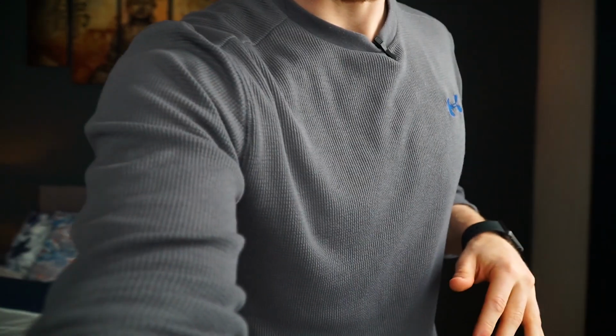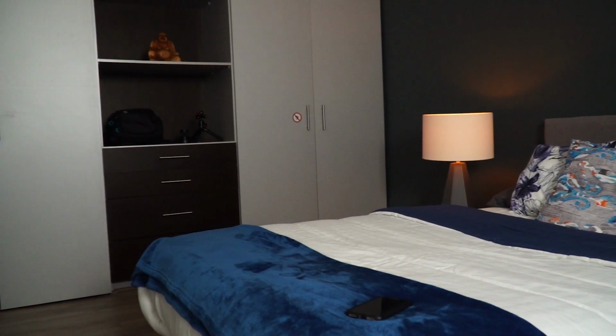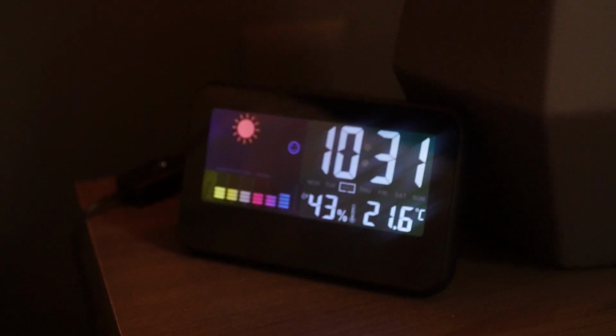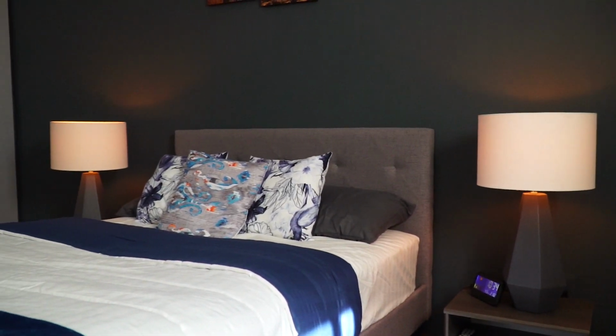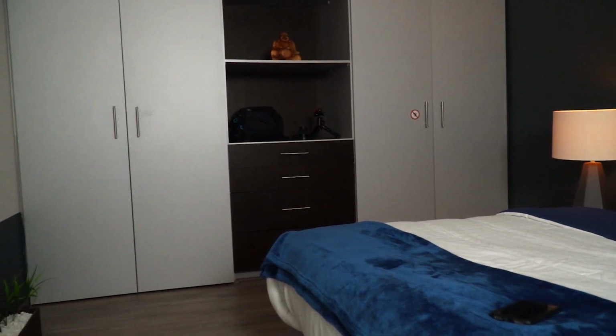All right, and then moving through the living room into the bedroom, which is really, really nice and spacious. So moving into the bedroom, I actually really like the layout of how he designed it. So obviously you got the one bed in the middle, so this is perfect for one person. For two people, yeah, it might be a little small. I think it's a double bed, like a queen would be perfect.